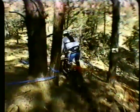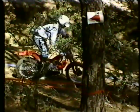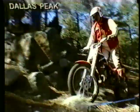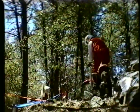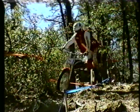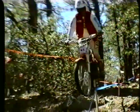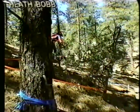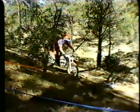It goes into this loose off-camber turn. Bottom of the hillside. And climbs back out. Now Dallas shows us how the section starts. First turn, it'll loop around, come down the hillside. Down on the hillside, he shows us the corner.